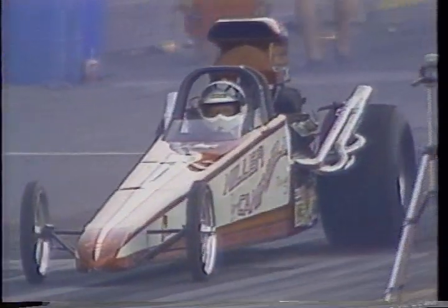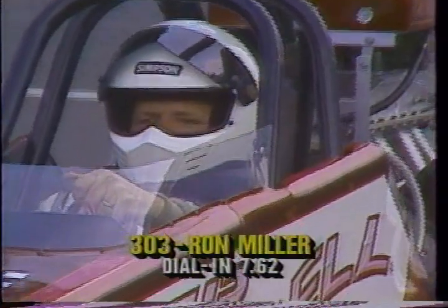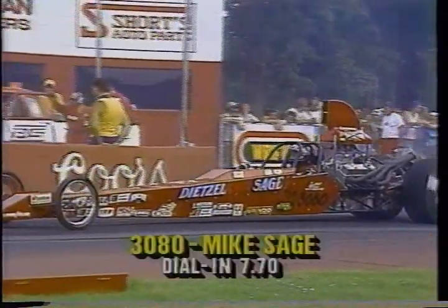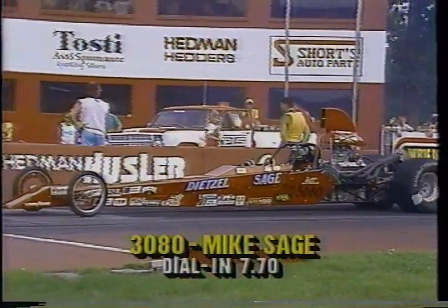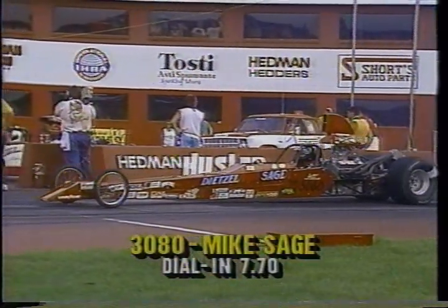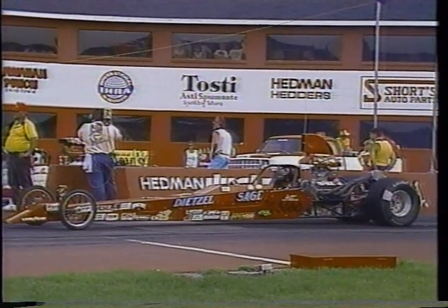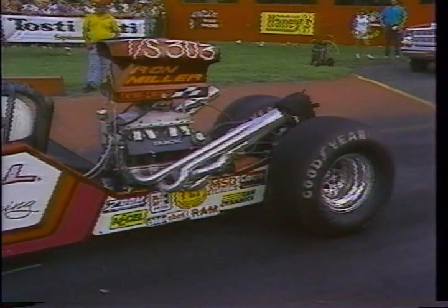In our quarterfinal runs, Mike Sage and Ron Miller. Ron Miller, there you see in rail car number 303, dialing in 7.62. If you're new to Top Sportsman Racing, the dial-in is the elapsed time that you cannot go quicker than. Mike Sage, the Clyde, Ohio driver you saw with the 770, that means he says he will go no faster down the quarter mile than 7.70 seconds.